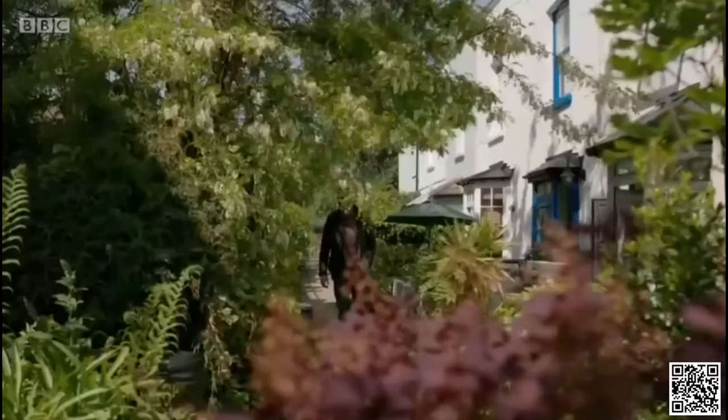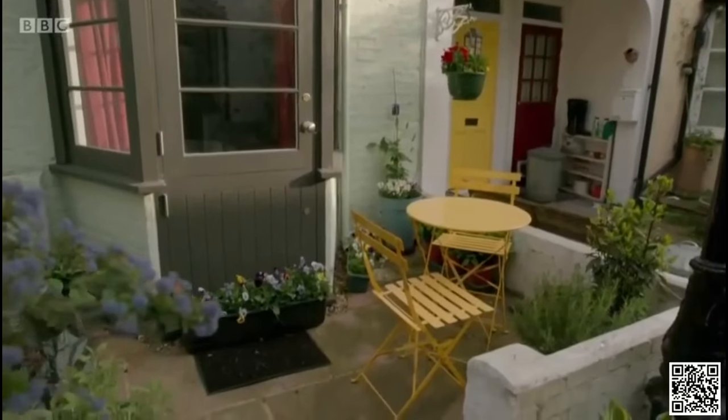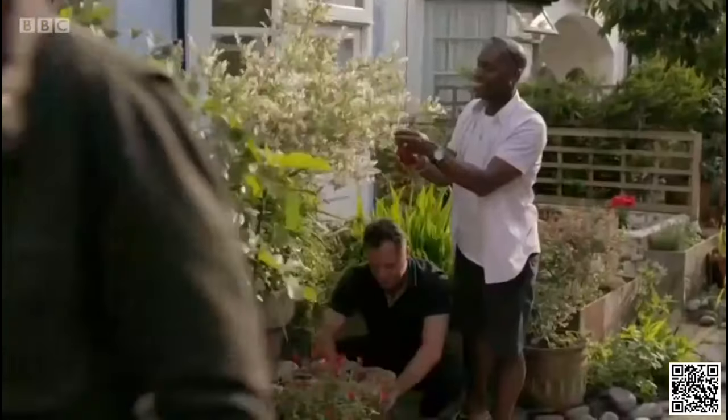Welcome to a hidden horticultural gem in the heart of Peckham. As you walk down the path, you are flanked by these gorgeous miniature gardens that are full of character and variety. Looking around here, it's clear to see that there's a real community spirit in this secluded neighbourhood, bonded by the power of gardening. Sally Cowling is one of the residents here.